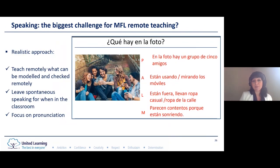And perhaps one of the biggest, if not the biggest challenge for MFL remote teaching is speaking. We have taken a very realistic approach here, and we have accepted that certain things like spontaneous speaking is not possible to teach remotely. If you're doing live teaching, there are certain things you can do, but you're quite limited with the teacher and one pupil response. You cannot do the kind of pair activities or speaking activities in threes that we often do in the classroom. And of course, if you're using a pre-recorded or a synchronous lesson, that is just not going to be possible.